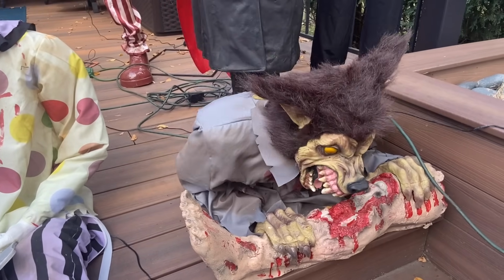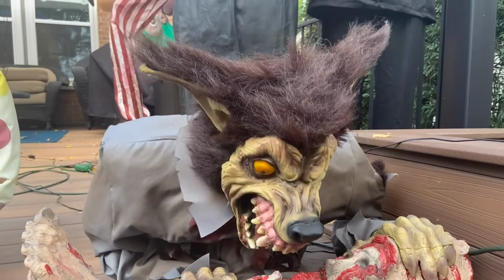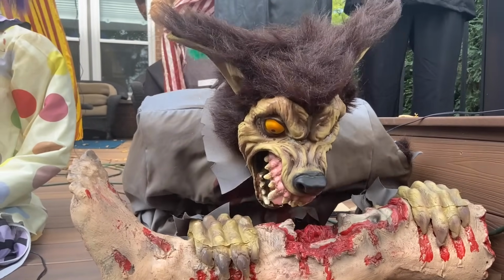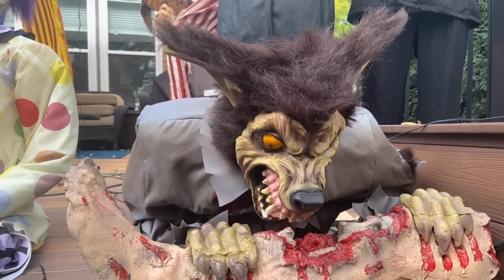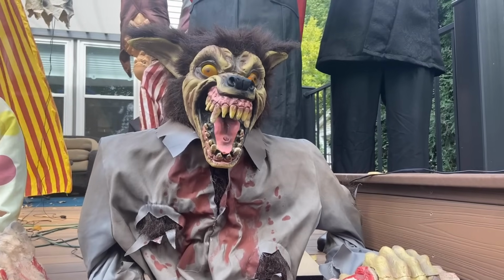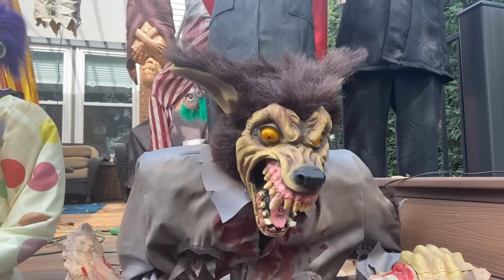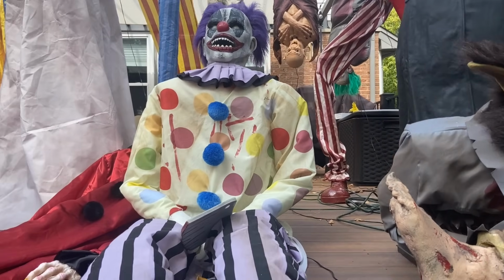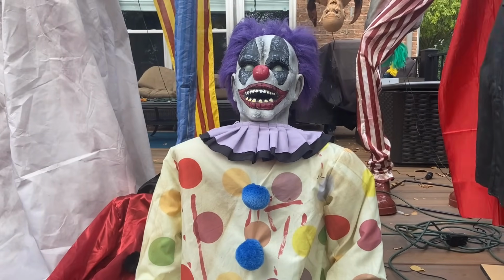All right, he's gonna reset here, and here he goes. Super cool. You could see the water spray in there. Very, very cool prop. Love that they did the spitting on him. It's one of the only actual physical scares at Spirit. Super cool. Definitely scares a lot of people.